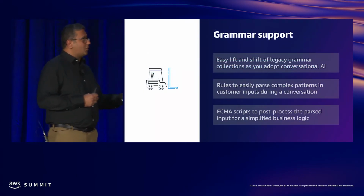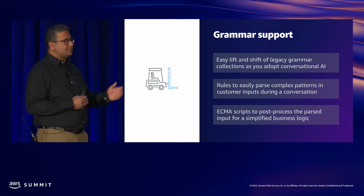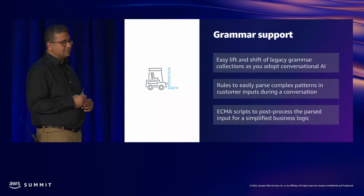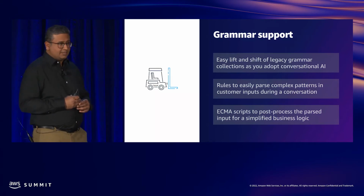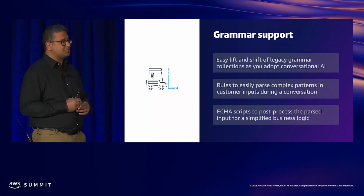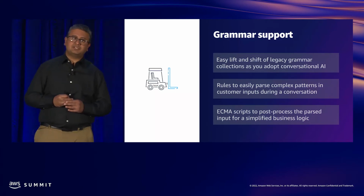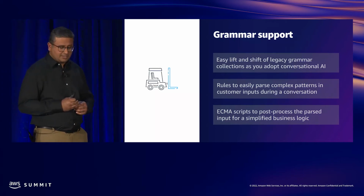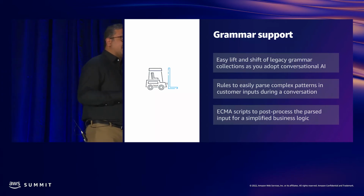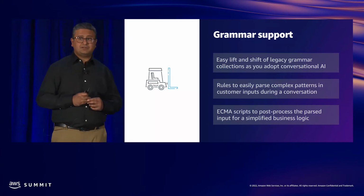Before we move on, I do want to spotlight grammar support. We introduced support for grammars on Lex recently. With grammar support, you can define rules that follow the SRGS format, or the speech recognition grammar specification format. Now, grammars can be handy. We've published some industry grammars. These can be handy, especially in a lift and shift scenario.